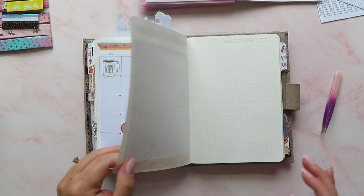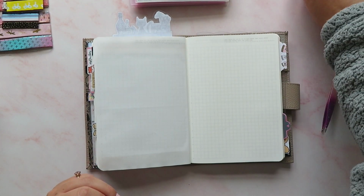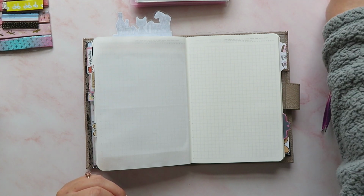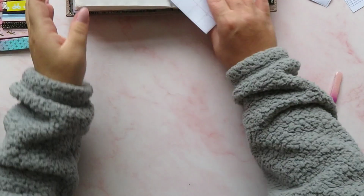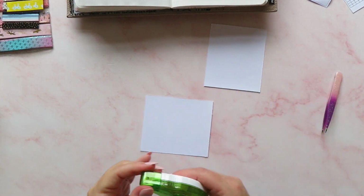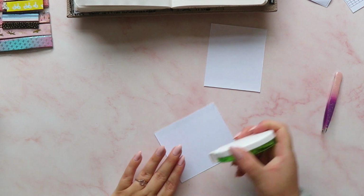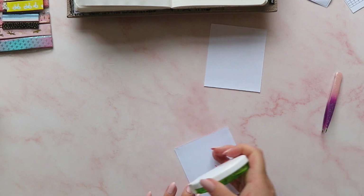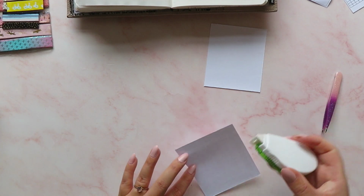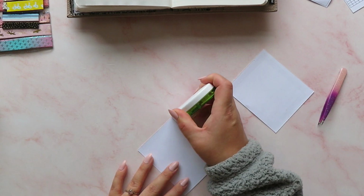I quite like that. So moving on to the next page then. This one is going to be my mood tracker, and I'm using my 70% printables for this one. Right, let's get my sticky out then and get these on. I was thinking about doing this calendar at 100% as well, but then I wouldn't have room for my key.